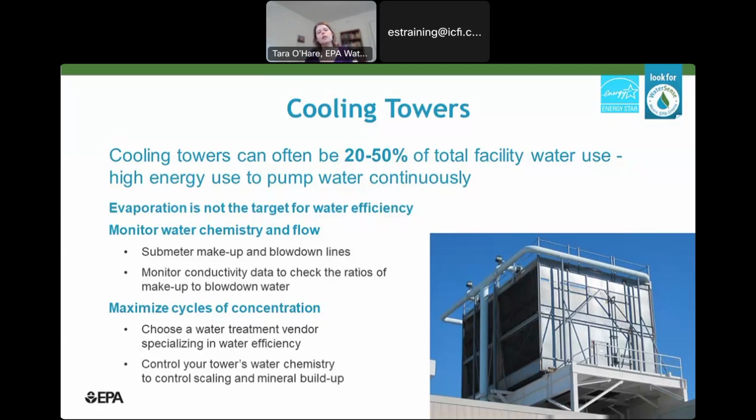So basically what this cooling tower does is it recirculates water a certain number of times before that water is sent down the sewer. And that number of times that it's recirculated is called cycles of concentration. So it may be 3 cycles of concentration where it's going through the system 3 times, and you may be able to increase it to 5 times, which would save you a lot of water.